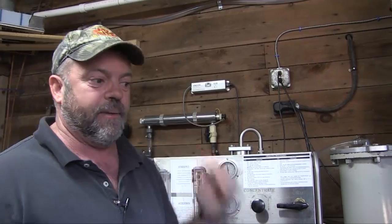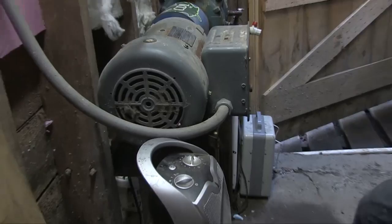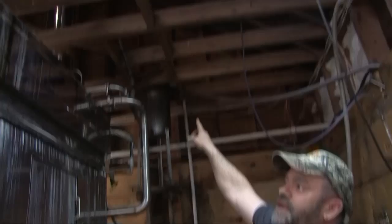And this is my vacuum pump. This is what's sucking the sap out of the trees. So that sap is coming in that top line. The key to making good syrup is to have fresh sap daily, as cold as you can get it and as soon as you can get it boiled. And you want to boil it as fast as you can. Get it from sap form to syrup form.